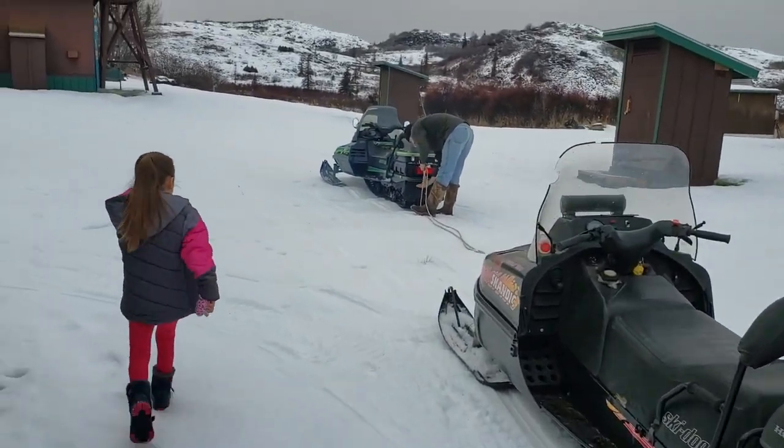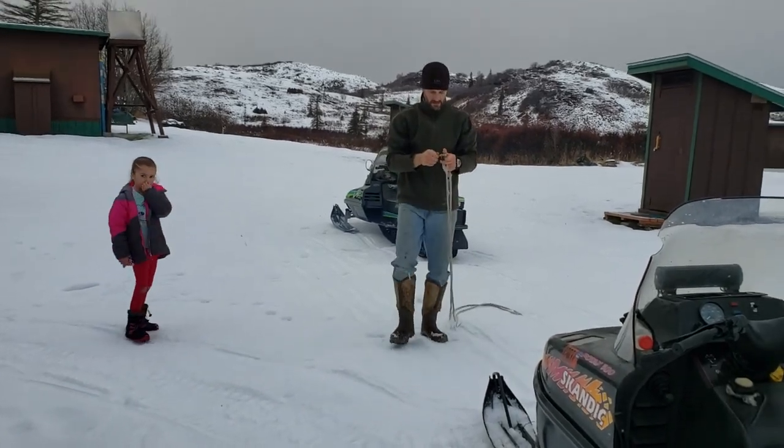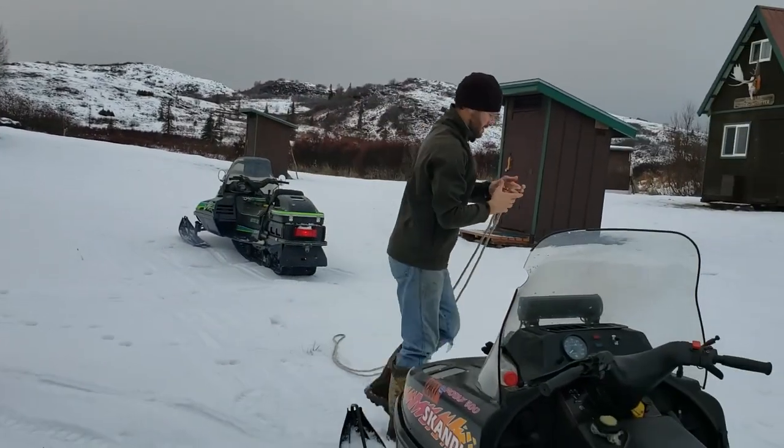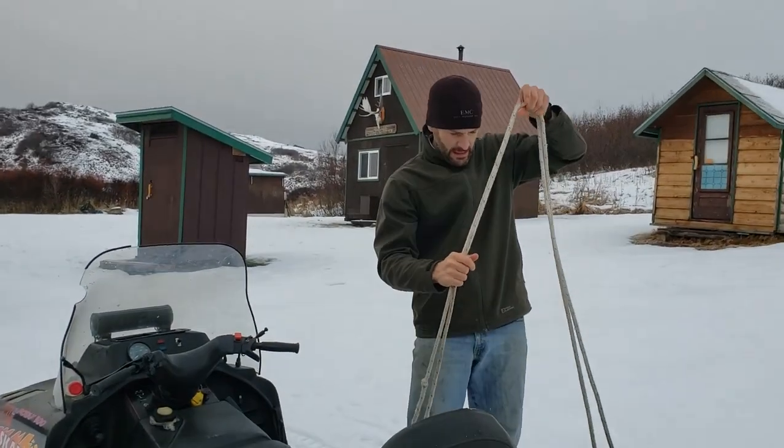Got that two cycle exhaust. Pretty rich. Right on. All right, well, that's how we do it out here in the bush. More day in the life stuff, right?